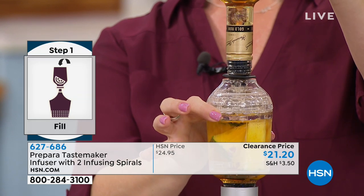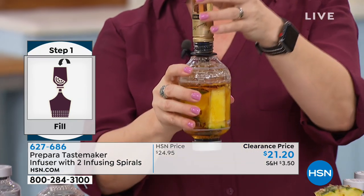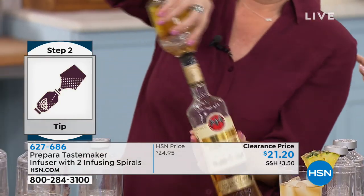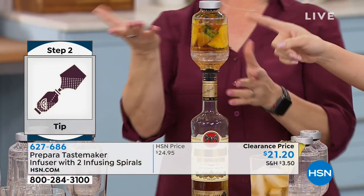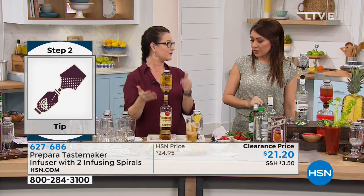And I love that because that goes back to what I said. The whole party is not going to want citrus. The whole party is not going to want jalapeno. This is a way to do an individual drink with whatever you want to infuse it with. That's all you have to do. And now it's ready to infuse another one.